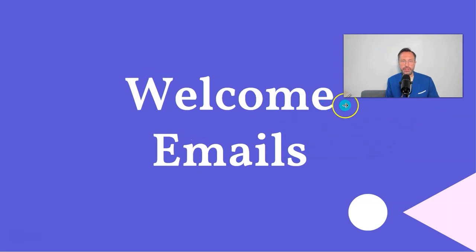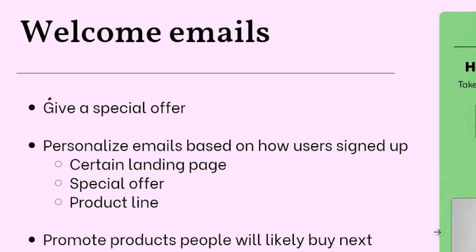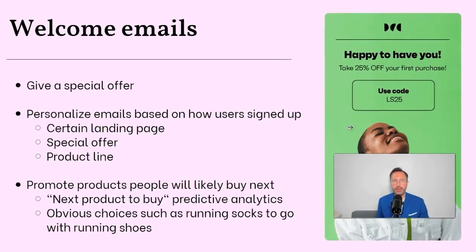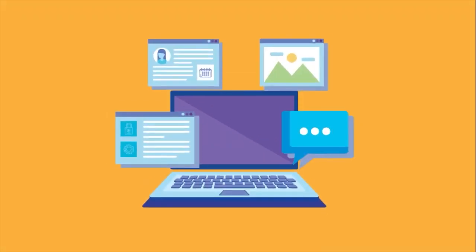In the next section, what we're going to do is talk about welcome email sequences. There are 3 key things that I want to talk about that are going to help drive success for your welcome emails. The first is to give a special offer. You can see an example on the right here. Happy to have you, take 25% off your first purchase. Use the code LS25. This is a good example of what you would want to do as soon as somebody enters your CRM, as soon as they sign up. Maybe they signed up through a landing page, maybe they signed up through a pop-up. Well, this is what you want to follow up with.